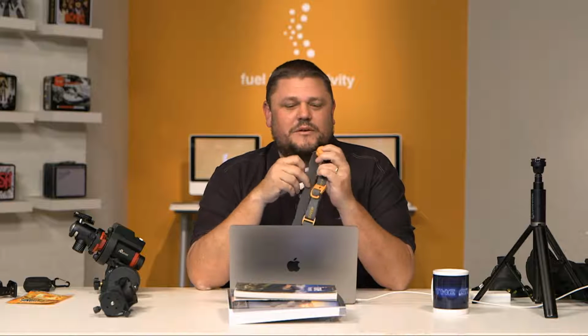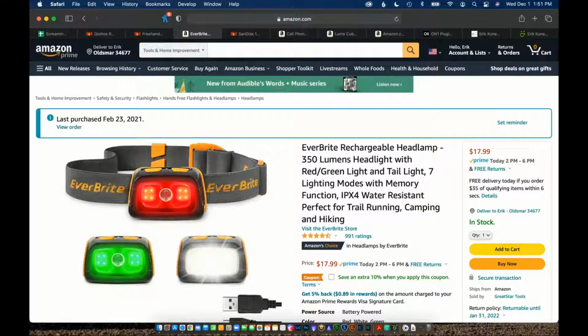It even has an emergency whistle on it, and it has an emergency blinker on the back, so you can see where you're walking if somebody's coming to meet you or they're walking behind you. So again, $18 for that, and it also has a built-in battery, so I don't have to keep replacing my batteries, which I really like. And so far, so good. It's lasted 4 nights in a row of being out.